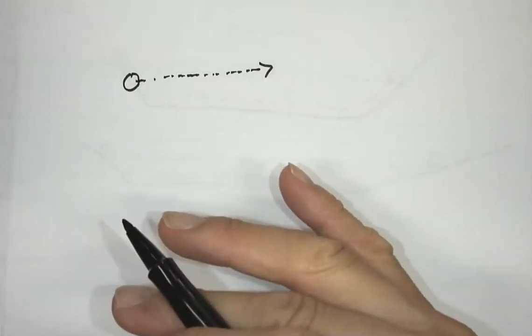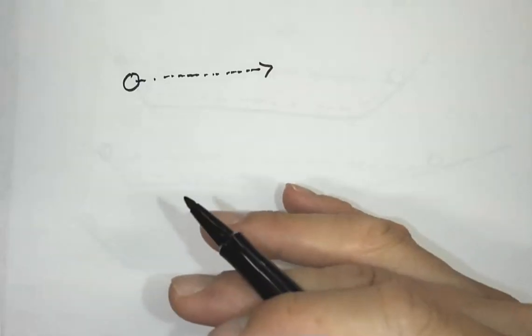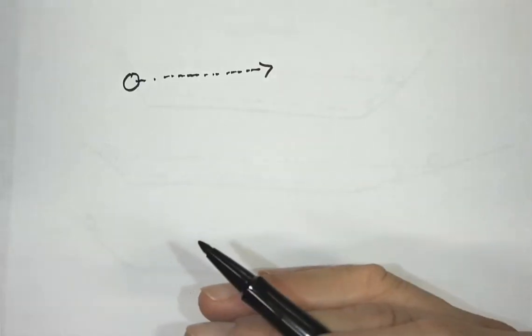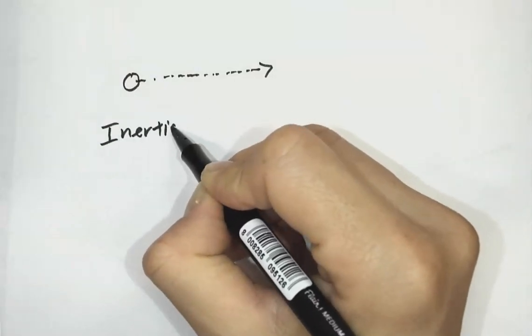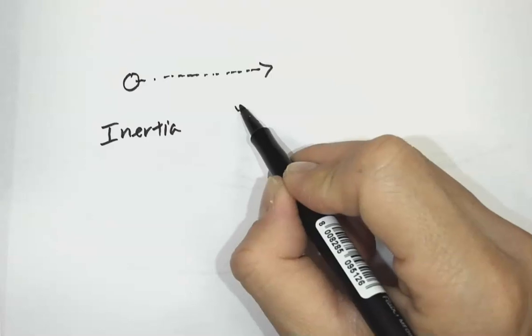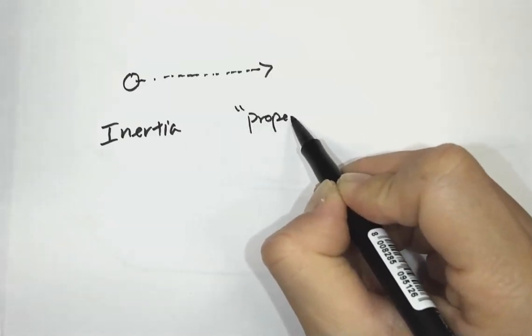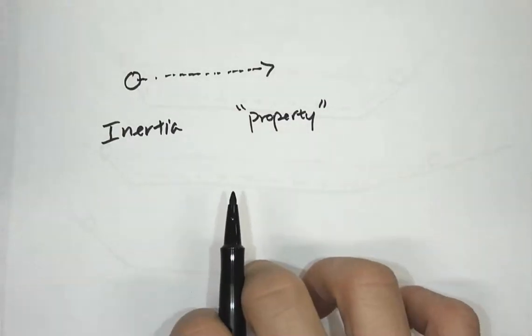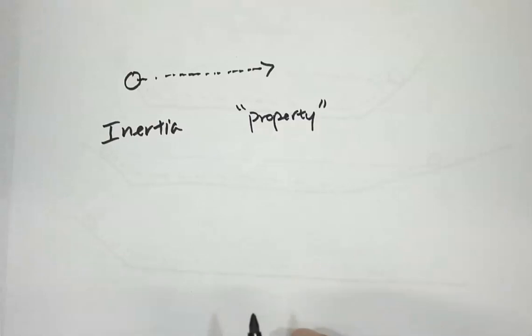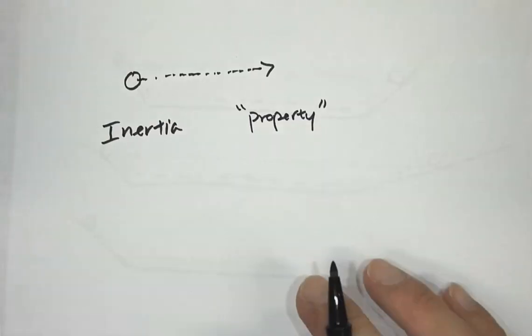And the tendency of objects to continue doing what they're already doing, we call that inertia. So when you think of inertia, think of property. It's just a property of objects to resist a change in motion. If it's not moving, it's going to resist moving. If it's already moving, it's going to resist speeding up or slowing down.